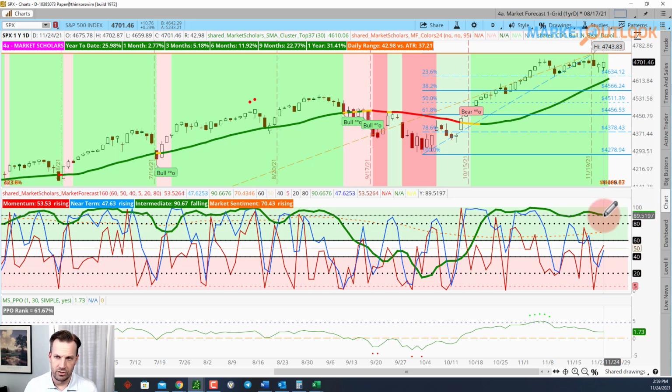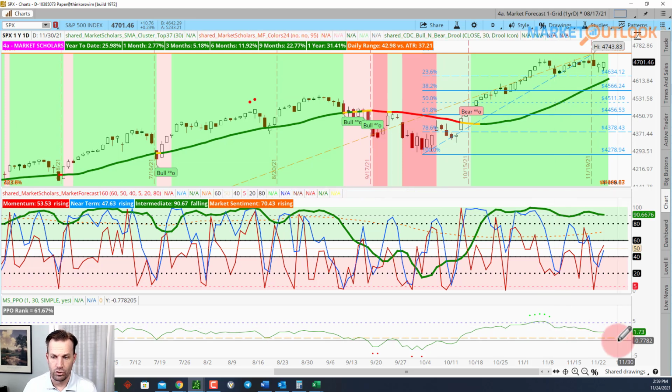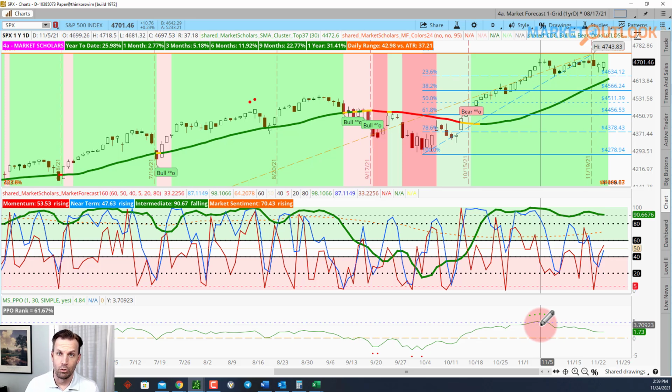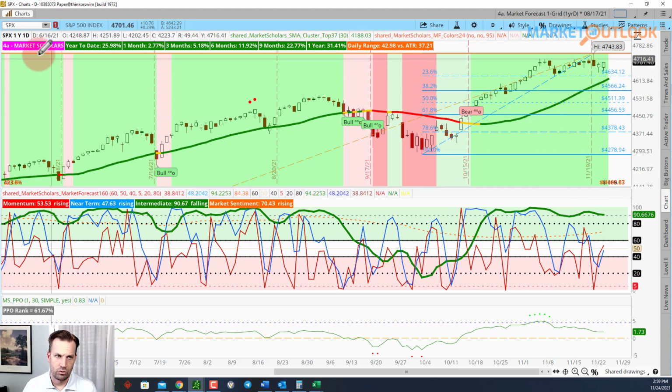Again, above the 90th percentile, and market sentiment rising above the 70th. I mean, that's a bullish trend. Obviously, we've been converging as we get closer to the moving average. But that doesn't, I mean, obviously we're not in intermediate pullback mode at all. We're still easily above that 23% retracement level.